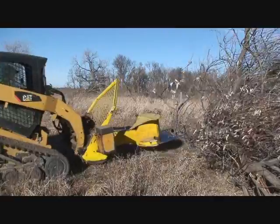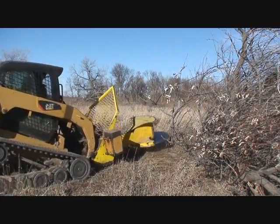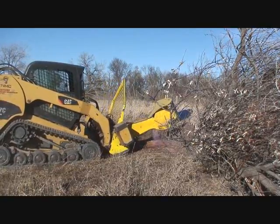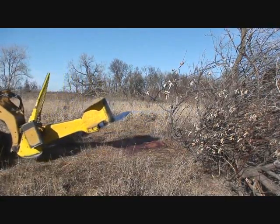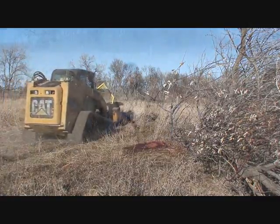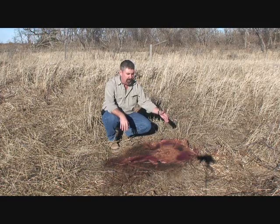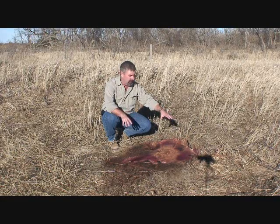Now the operator is going to clean that stump off before he applies the chemical. Here you can really see how that boom-mounted sprayer works. Now this is the stump of that big Russian olive that Carl just sawed over and tried to kill me with. We're using a mixture of Garlon and Stalker to spray these stumps. And as you can see, that boom-mounted sprayer does a really good job of applying that spray to these stumps. This tree isn't going to grow back.